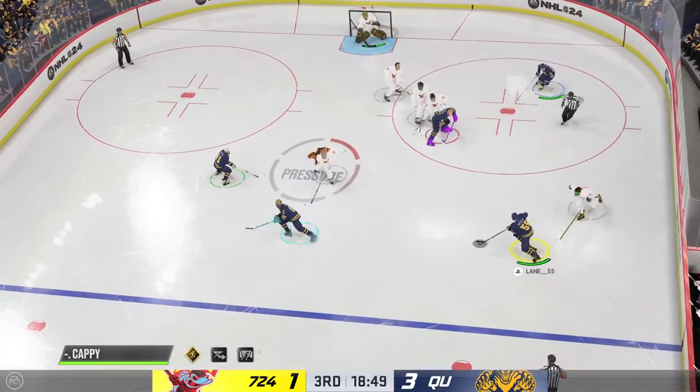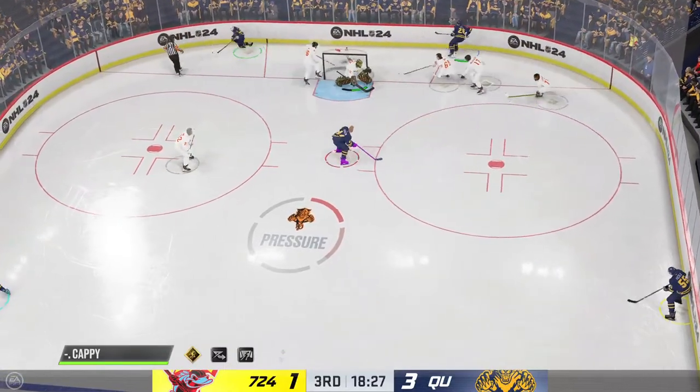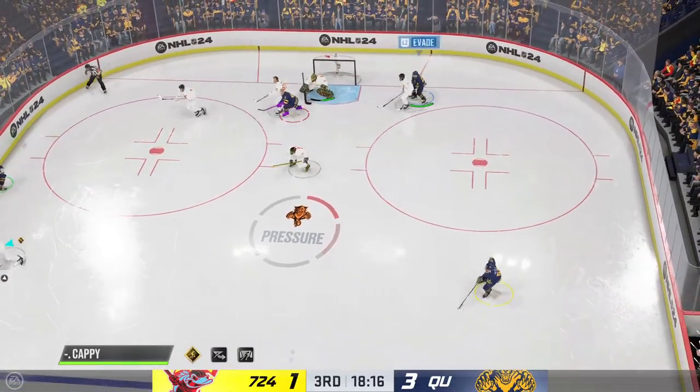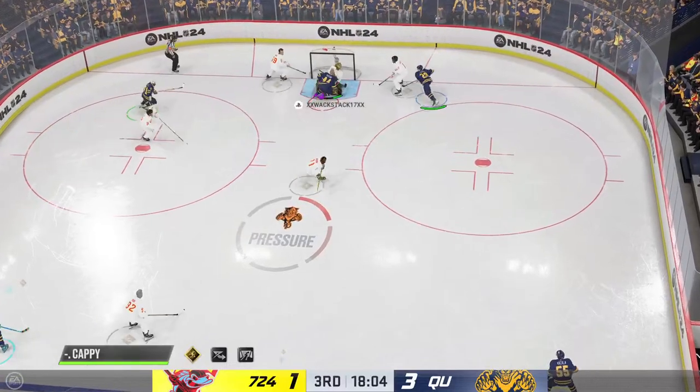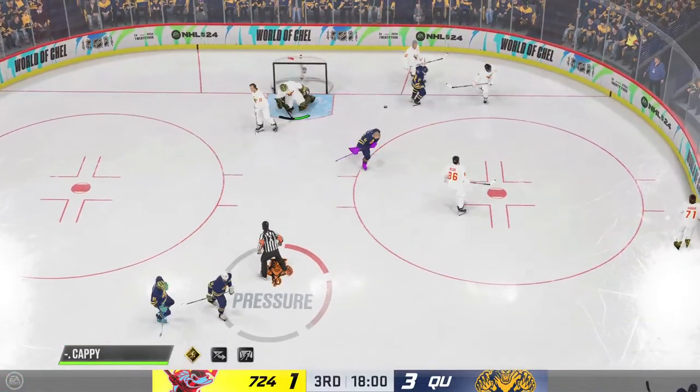Back underway, and they take possession here inside the offensive zone. Sends the pass down low. Takes that pass back to the point. Off the post! There's the whistle. We'll get a face-off after all that chaos.